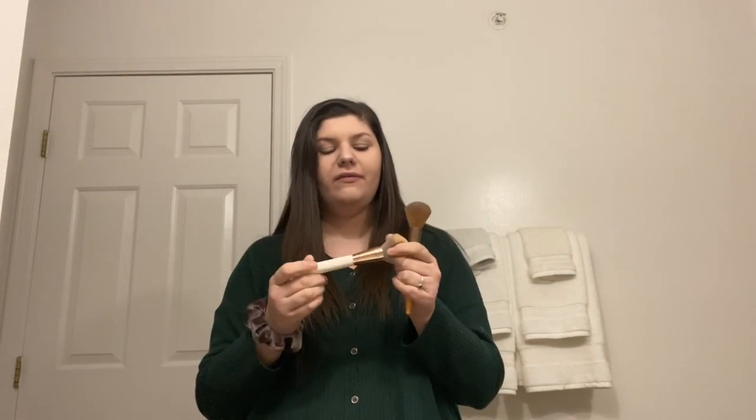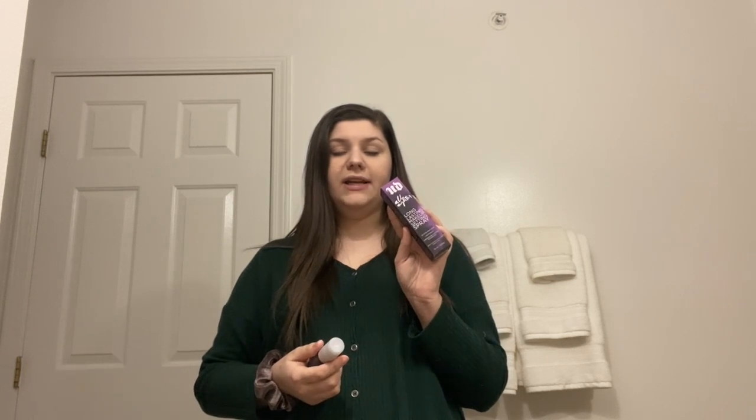And then I am bringing the e.l.f. Sheer Powder. This is just their translucent powder. And then for brushes, I'm not sure what company this is, but I have a ton of brushes from them. So I'm bringing a big all-over face brush and then an Eco Tools face powder brush. Next is setting spray. I am bringing the Urban Decay All Nighter setting spray, the 16-hour. I have two of them. I bought a brand new one, which is for this trip.